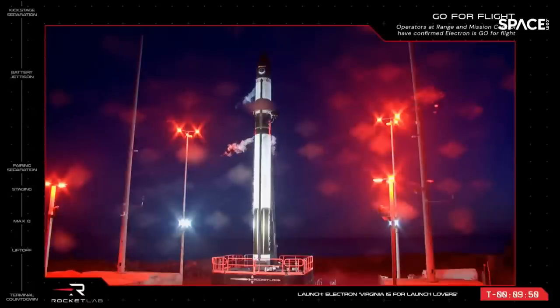Then the team will make their way through final launch pad readiness checks, including pulling back the strongback to clear the way for Electron in the rundown to the launch auto sequence that starts at T-minus 2 minutes.